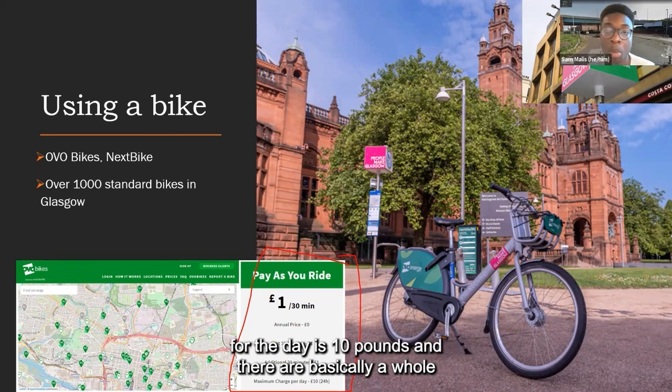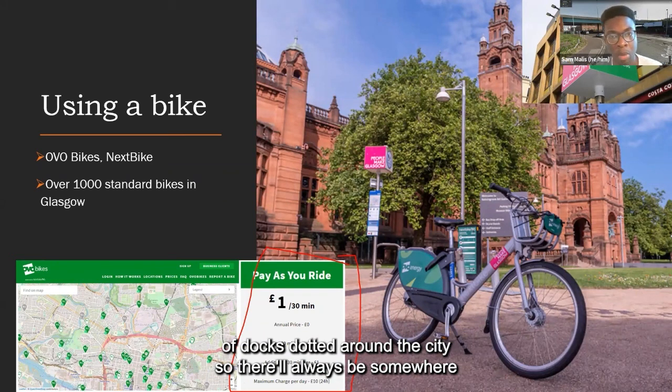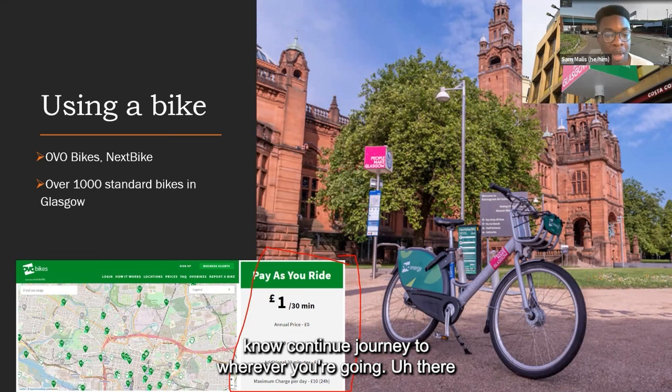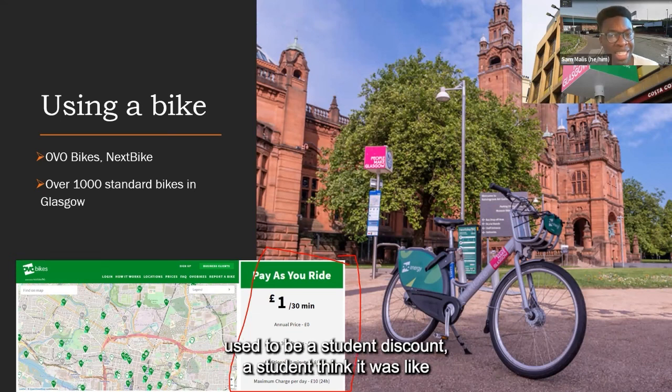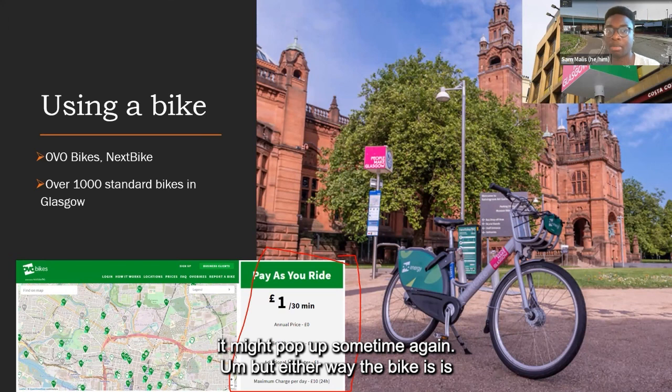And there are basically a whole bunch of docks dotted around the city. So there'll always be somewhere where you can drop off your bike if you're looking to continue your journey to wherever you're going. There used to be a student discount. I think students got a certain amount of time for free, but I think that was taken away. But be sure to have a look around because it might pop up sometime again. But either way, the bike is very cool to use.